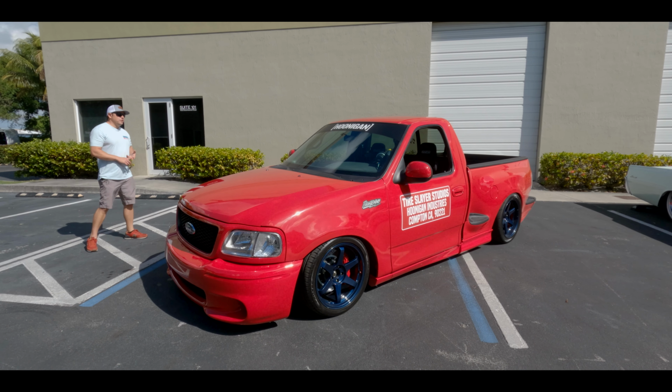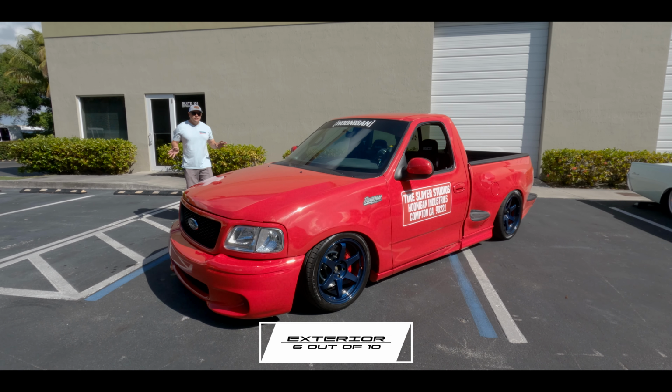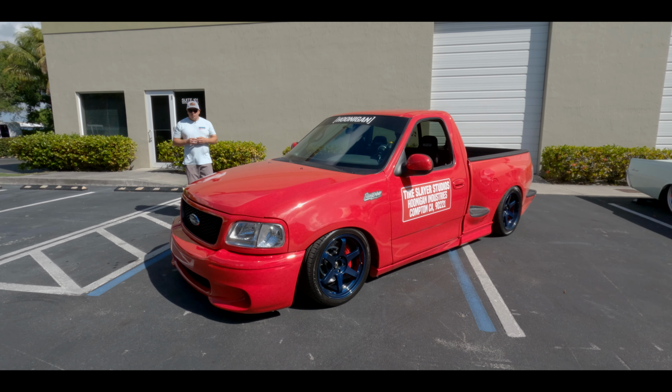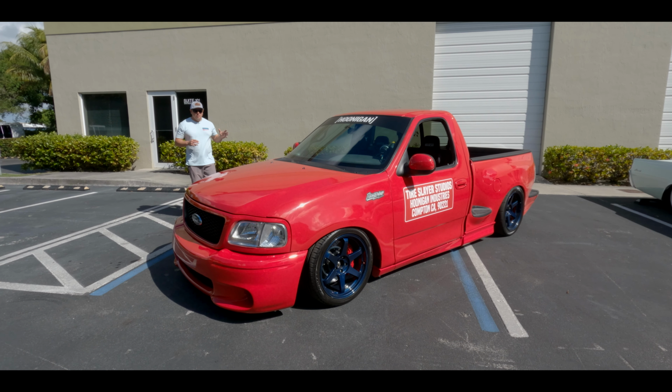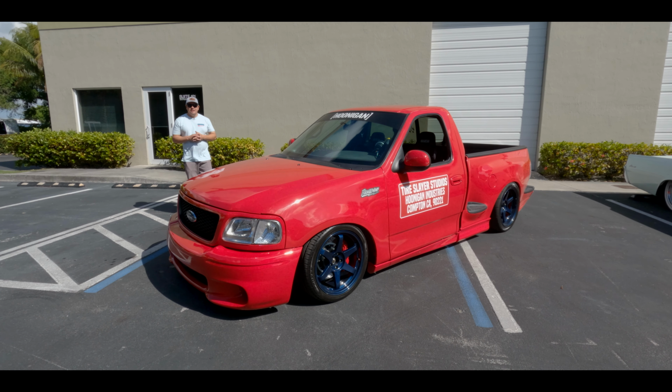Overall condition, I'd rate this a 6 out of 10 for fit and finish, but for cool factor, it's a 10 out of 10. This is an iconic truck because I have a huge passion for Ford Lightnings, and so does the whole team here at Bullet Motorsports. And when we saw this come across for sale, we had to get it.